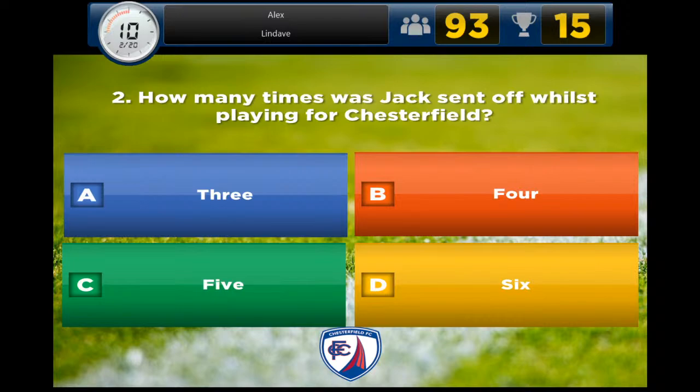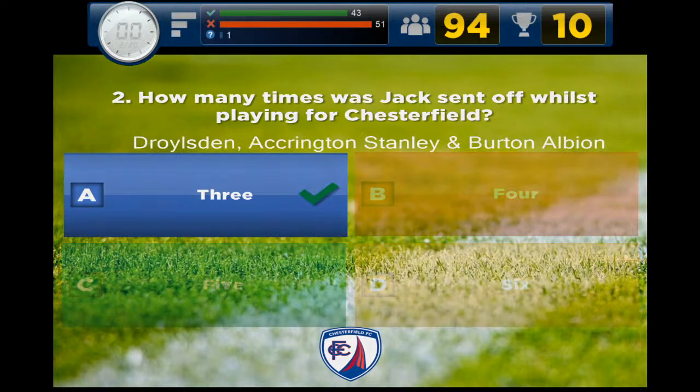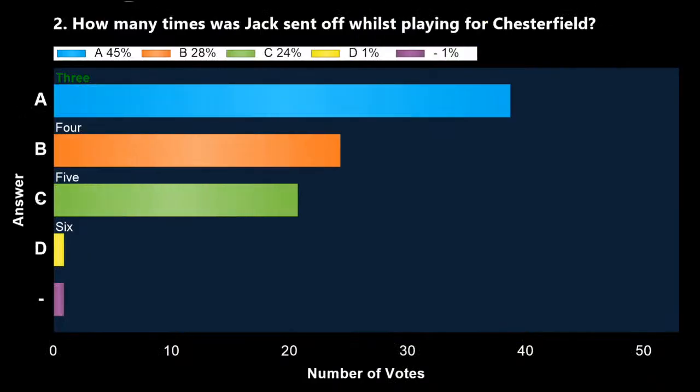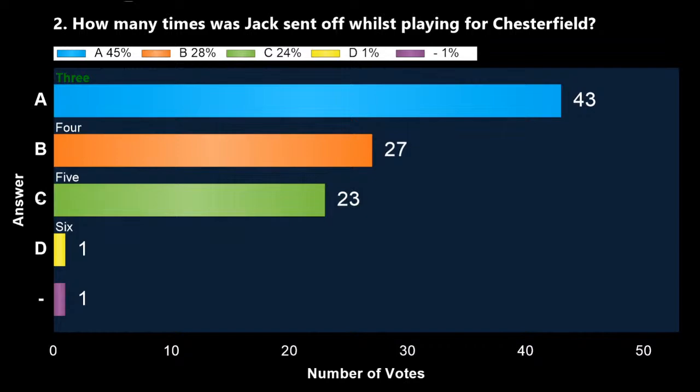And 10 seconds remain, only 2 to answer. Over 90 people now. I had a few latecomers. Lynn Dave again. Don't know if Lynn Dave is experiencing connection issues. And it's 3. Droylsden, Accrington Stanley and Burton. So how many people put 3? Most popular answer 4. So around about half the amount of people just under getting that right.